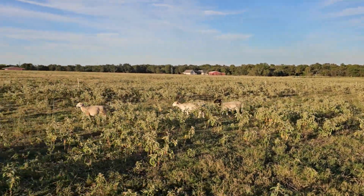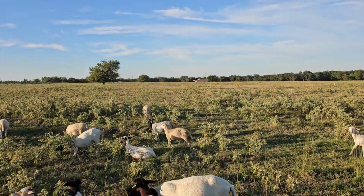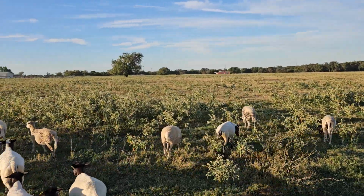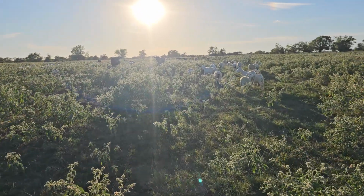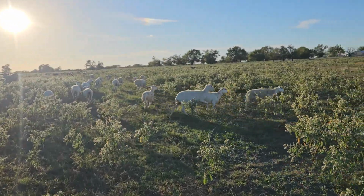Here they come. Oh no, there's a sheep on the ground. I'm gonna go check it out. Oh no, that's the mineral feeder, the old mineral feeder that I used to use. I thought that was a sheep on the ground. Sun is bright and hot. No, that's Granny right there.